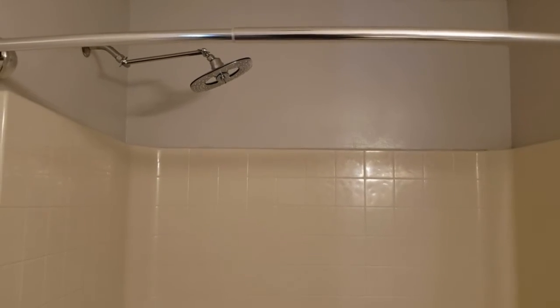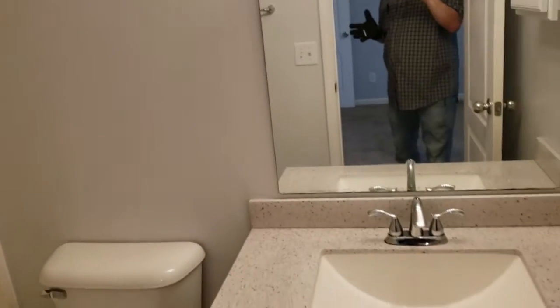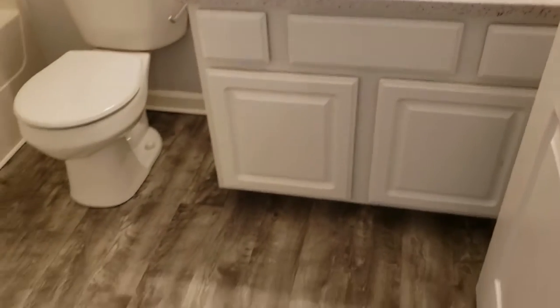So again, the detail that the owner put into this shows that he really took care of the property. He really cares about the property. I mean, look at that flooring. It just looks great. So we're gonna go take a look at the other master bedroom.